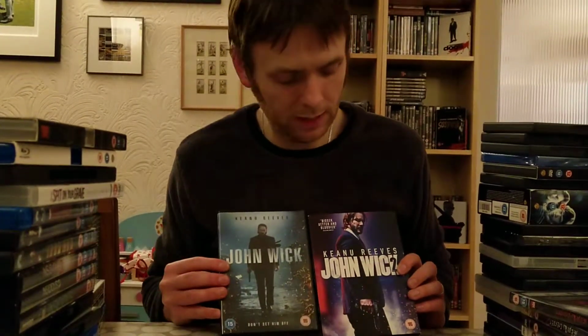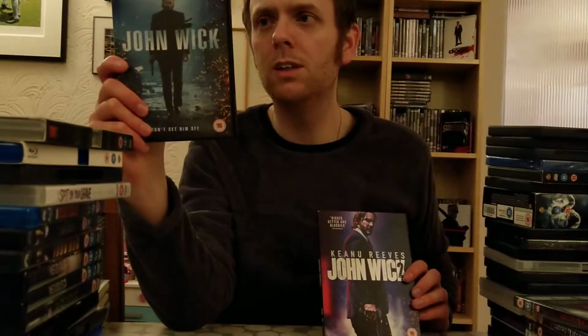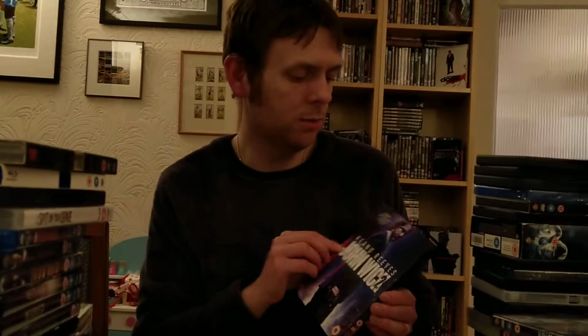This is John Wick and John Wick 2. This was a shock when it came out. It was Keanu Reeves, and you're like, oh, Keanu Reeves revenge thriller. I've seen that before. You haven't seen a film like this before. This is amazing. And I think I preferred it only slightly to the amazing sequel, John Wick 2.